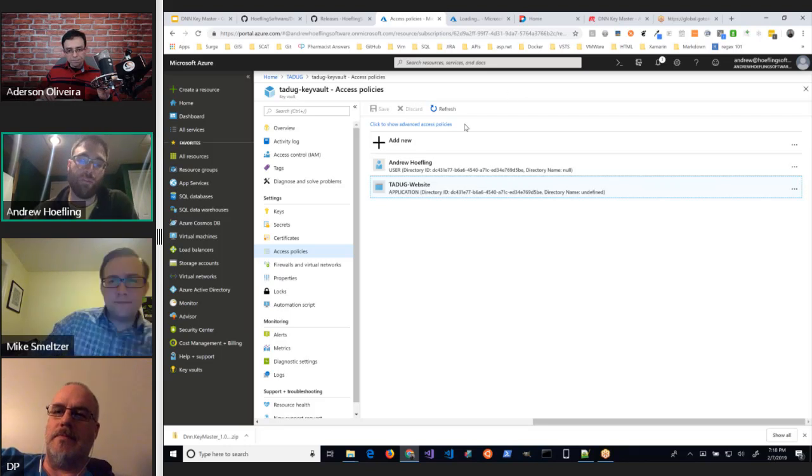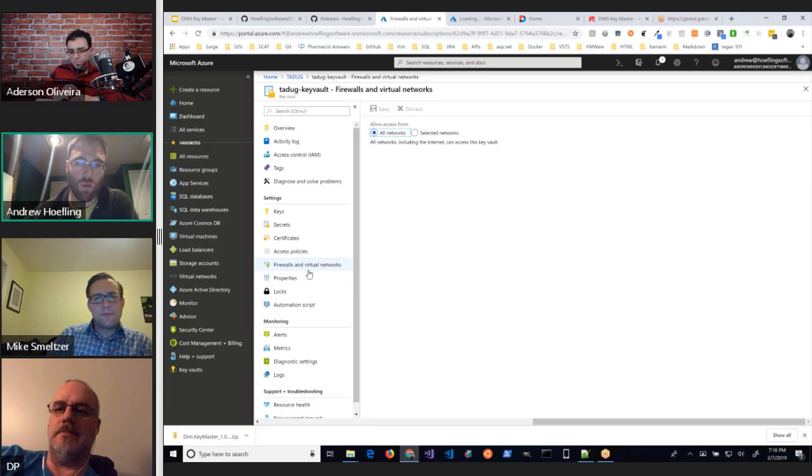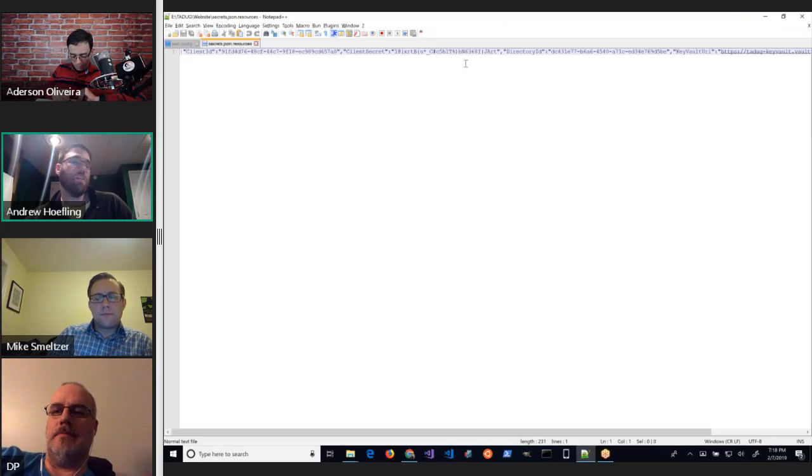Because if I've set up a firewall rule in Azure, which I can do over here with the firewalls and the virtual networks, regardless of, I mean, these keys could be useless then. So if I set up a firewall rule saying that only my server IP address can access it, the keys might as well be useless without coming from the correct IP address.